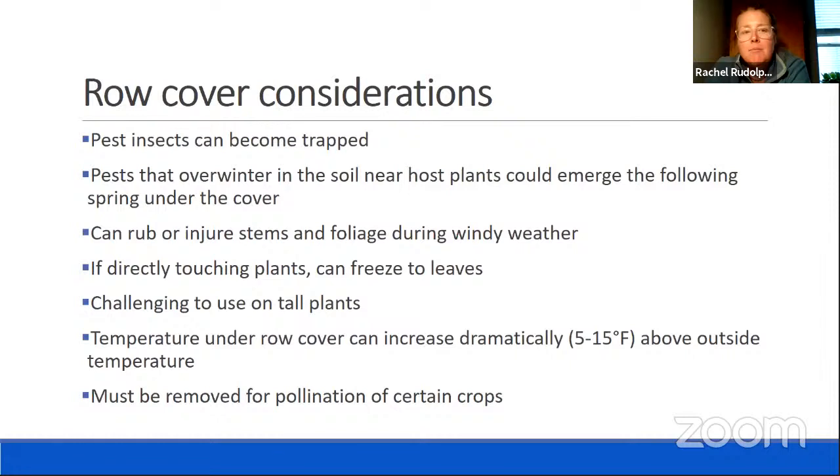And then the row cover can rub or injure stems and foliage during windy weather. And so if the leaves are something you plan on selling, right, you want to be mindful of that.